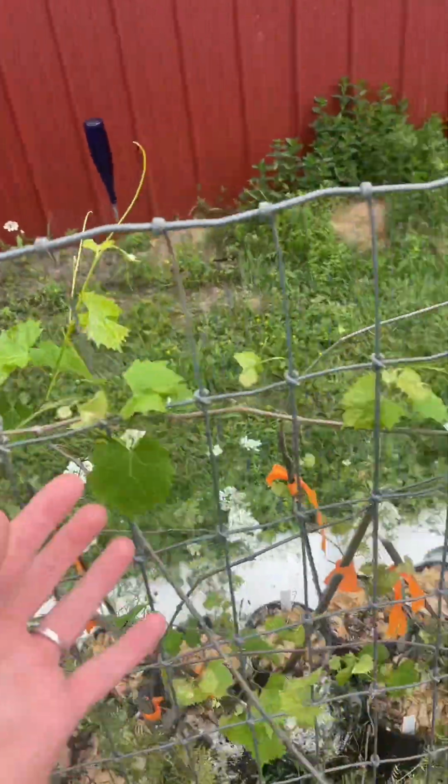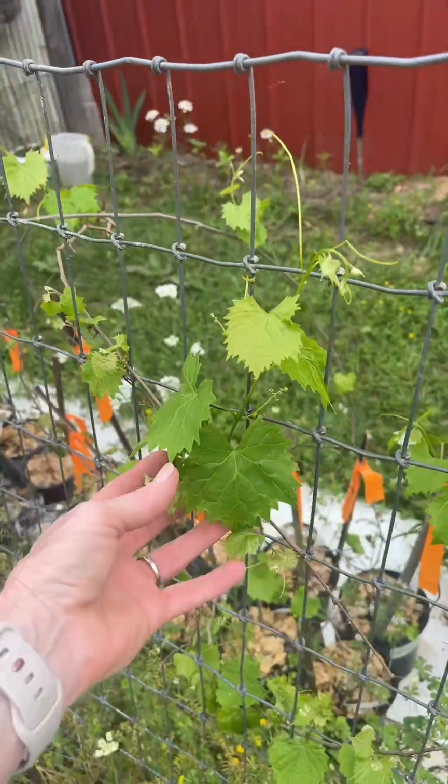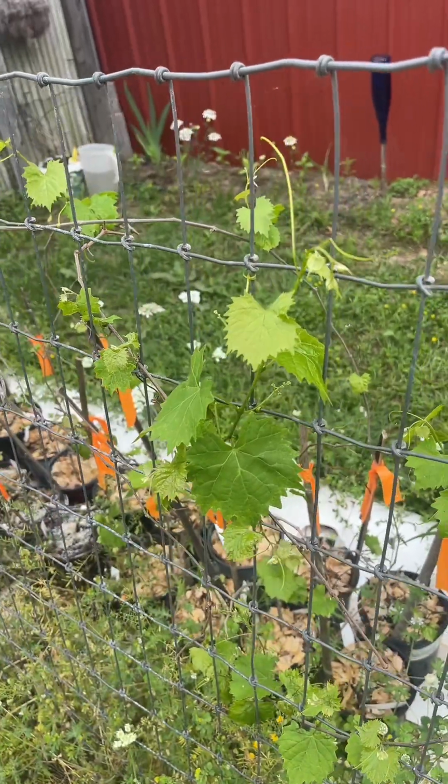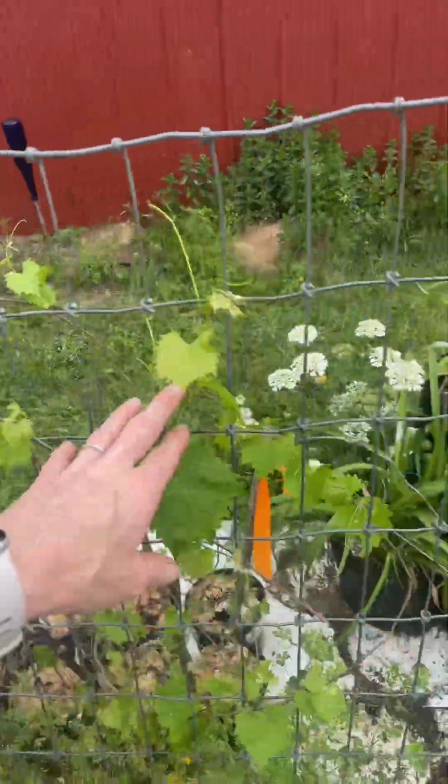I'm potting up my muscadines today. If y'all remember, I ordered these hoping we would sell our house back in the fall, and it didn't happen. So I had to pot them up. They were bare root in 1 gallons, and I've got 3-gallon containers coming. So I'm potting these up today or tomorrow.